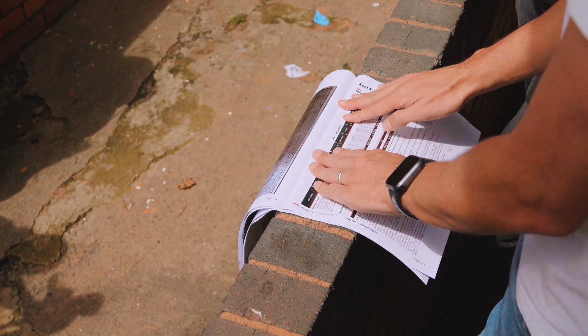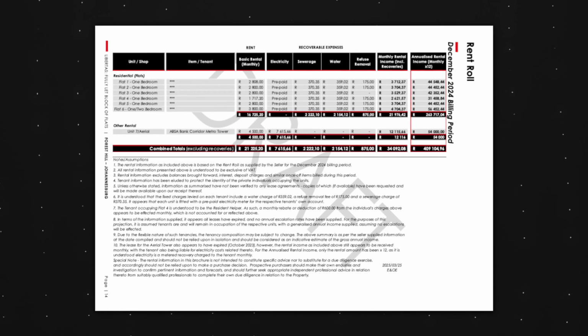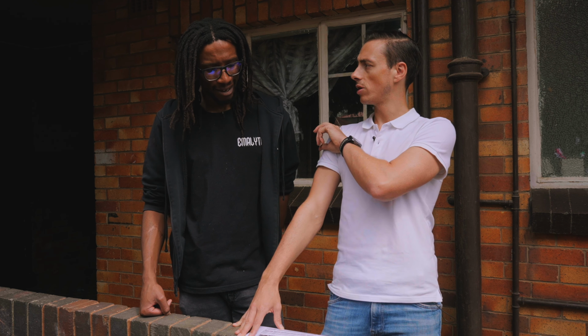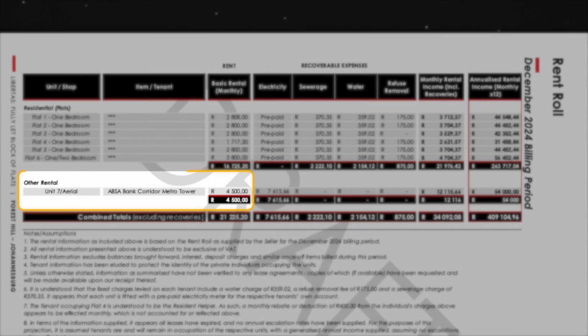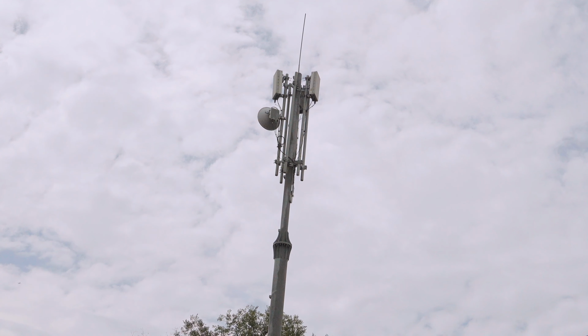All right. Here is our rent roll. Right. So what are we looking at here? So here we've got 6 flats, 6 one-bedrooms. And we've got the basic rental. So the basic rental is working out at 16,000, and that's how we came up with our valuation. Yes. Using that times 12 divided by the yield expectation. But then there is a seventh unit here, which you rightfully saw, which was a telecoms tower.